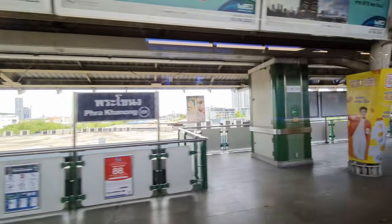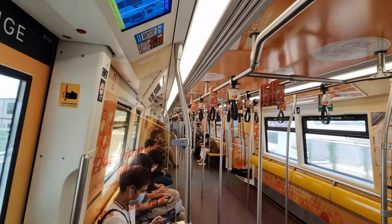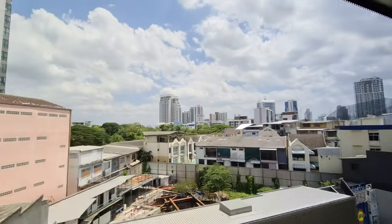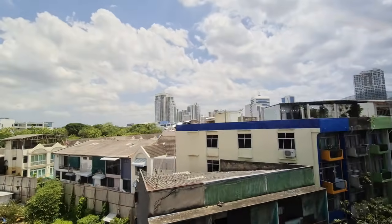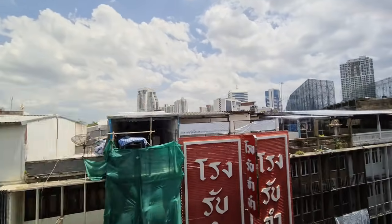Yeah, you will notice that at this part the train is going to get more and more busy. You can see already that there are more people now. And in Siam, a lot of people are going to get out, and then we're going to head up north.